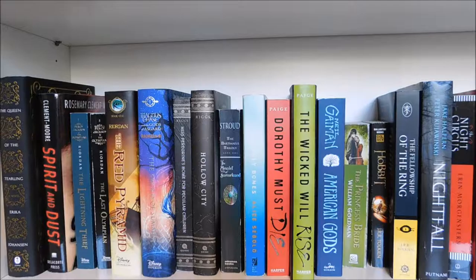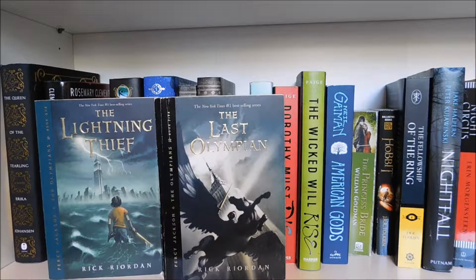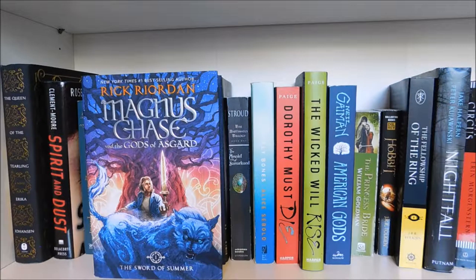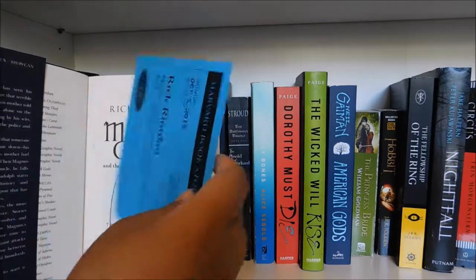And we have My Fantasy Shelf Continued. We've got The Queen of the Tearling by Erika Johansen. Spirit and Dust by Rosemary Clement-Moore. The first and last book in the Percy Jackson and the Olympians series, The Lightning Thief and The Last Olympian. The first book in the Kane Chronicles, The Red Pyramid by Rick Riordan. Magnus Chase and the Gods of Asgard, The Sword of Summer by Rick Riordan. And this one is actually signed right there.